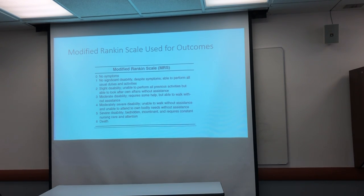And then I included this Rankin scale, just because I wasn't familiar with it, and they use it in a lot of these studies to rate their functional outcome. In general, the studies were saying a 2 or less is considered a good outcome. At 2, it says there's a slight disability, they're unable to perform all of their previous activities, but they can pretty much live on their own. And so that's considered a good outcome.